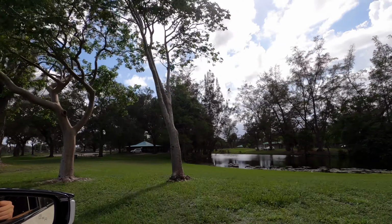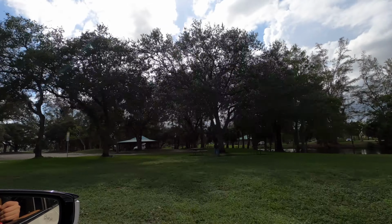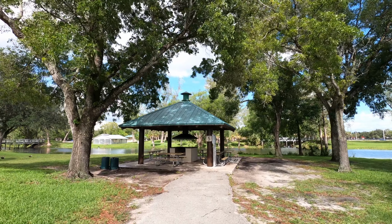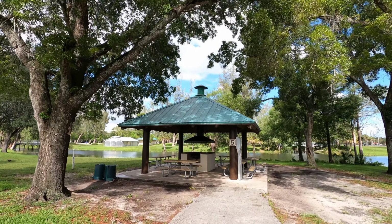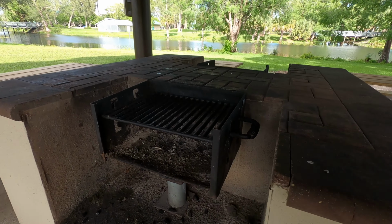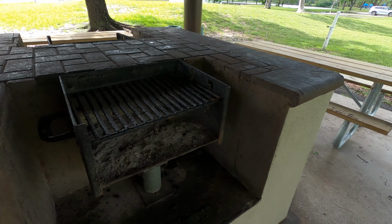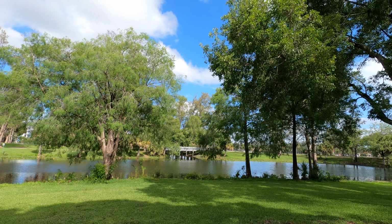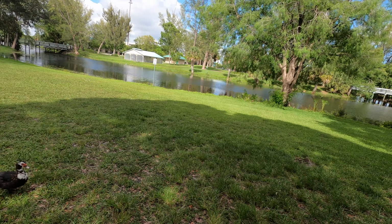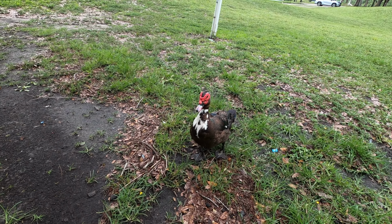All right, moving on. You can see the lake over here. There's some more covered areas for you to picnic. Let's take a look at this one. It's a nice little structure. As you get closer, you can see that there's a grill, not just one, but two. So that'll be a fun thing to do with the family. And look at the views, really nice. And of course, it's South Florida, so you always have these ducks. I grew up with tons of them right out my front door.